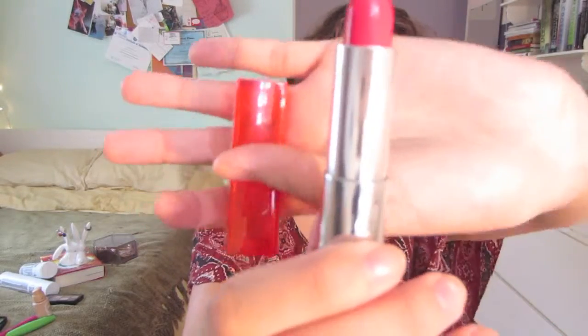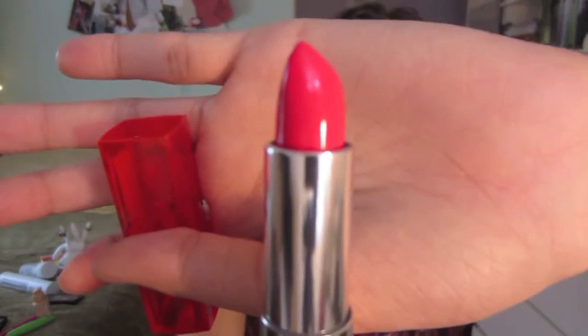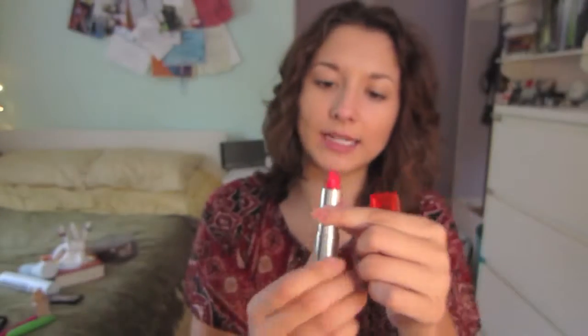This is Maybelline's Color Stay lipstick, and they're so good. I'm very tempted to say that they might be better than Kate Moss, but I don't think anything can be better than Kate Moss. They just smell really good, and this is a super duper duper raspberry kind of color. I love it so much. It stays amazingly. The one that I'm wearing right now is actually Kate Moss, so sorry.